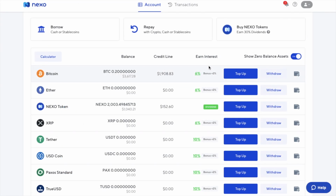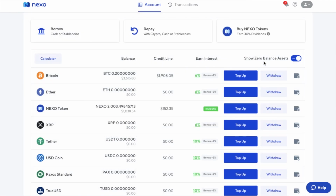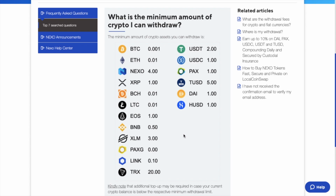Now, in order to take advantage of earning an extra 2% on all your assets held in your savings wallet, you can head across to your settings, which can be found under your profile. Then simply choose to have your interest paid out in Nexo tokens. Now, as I mentioned, you can withdraw your deposit at any time and with zero fees, where you just simply enter in the withdrawal address and the amount that you'd like to withdraw. However, just be aware that there are some minimum withdrawal amounts here that you can find over on their site.